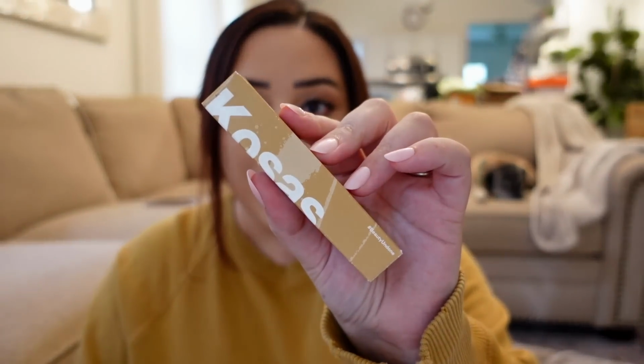Now I normally wear the shade 3, but I actually got the shade 5 because I have been playing around with self tanner, and 3 is just significantly too light for me. I feel like it's fine because I use it as a spot concealer and then I'll go over it with foundation, but it's just a lot lighter than my skin tone even when I'm not using a self tanner.